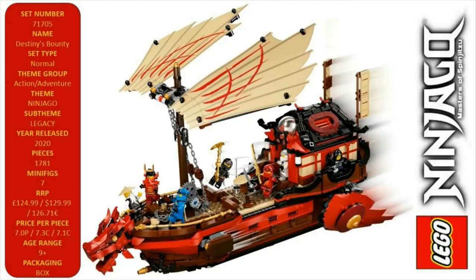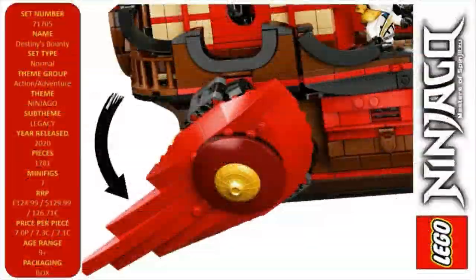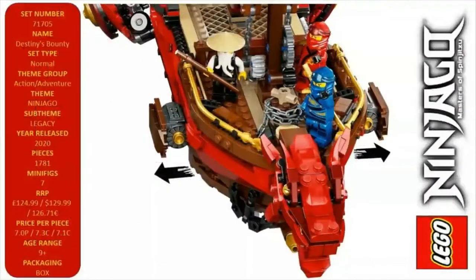Detailed and upgraded Ninjago Destiny's Bounty set with 7 minifigures for ninja fans to recreate scenes from the exciting world of Ninjago. This is a brilliant building set for kids who enjoy plotting their own stories. Ninjago Legacy set including awesome Destiny's Bounty LEGO ship and 7 minifigures, Lloyd, Kai, Dunloid Garmadon, Samurai X, Zane, Jay, and Cole. Ninjago fans have an abundance of characters to indulge in roleplay fun.